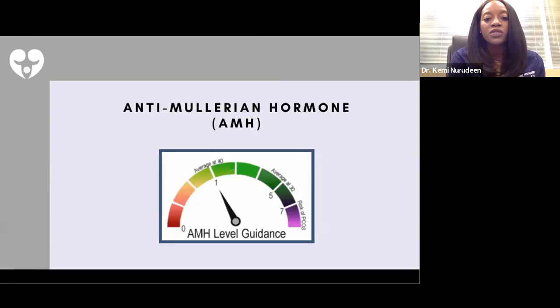When we look at this result, it's not a predictor of pregnancy, but it does give us an idea that if you were to pursue treatment with us, what are the predictors that can give us an idea of your ovarian response. So when you look at this little gauge over here, we usually say an AMH over 1 is considered within a normal range, but we do expect it to fall below 1 after age 40. So depending on your age and time when you're getting your reserve testing, we'll talk to you about where you stand compared to women your age, and what these results mean for you individually.